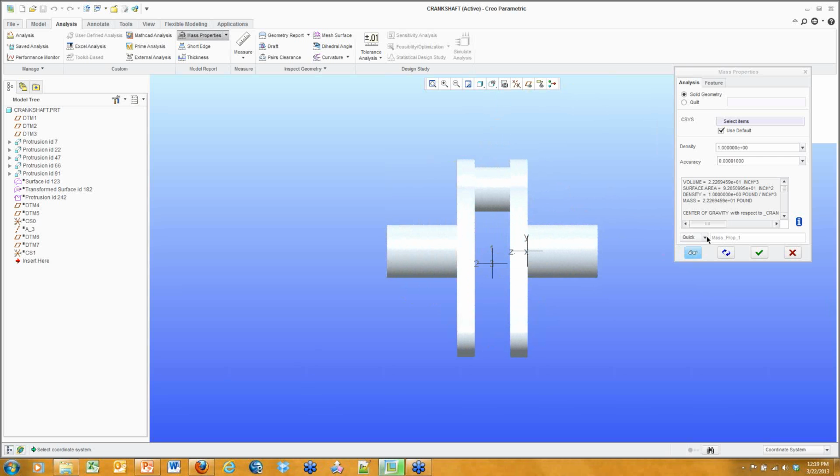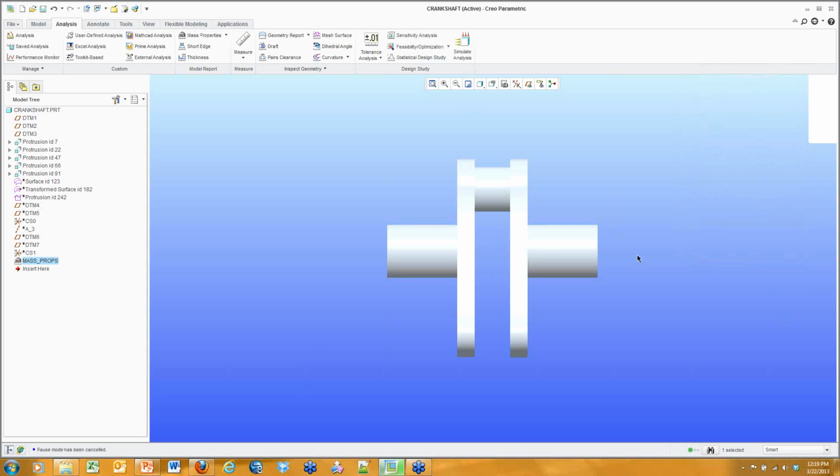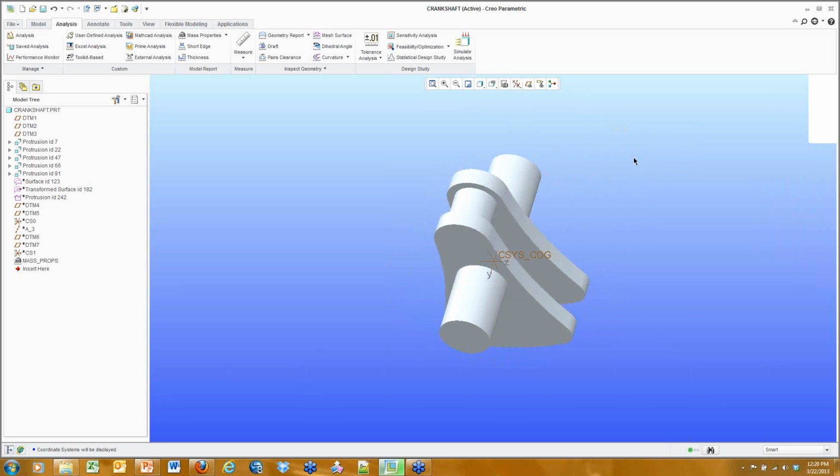So before I close this, I do want to actually convert this to a feature. Call it mass. I'm just going to use what's there already, and complete that. Actually, before we do that, let's turn the visibility on. Now if I show my coordinate systems, we are going to see the coordinate system for the center of gravity.